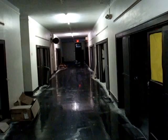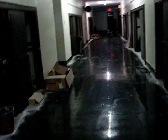This school has been closed down for quite a while, well over a year. It is decommissioned, and eventually it will be demolished.